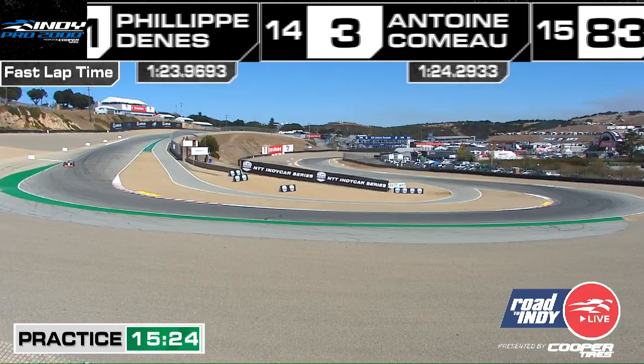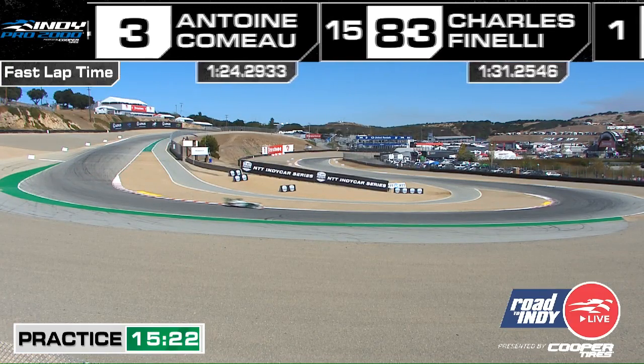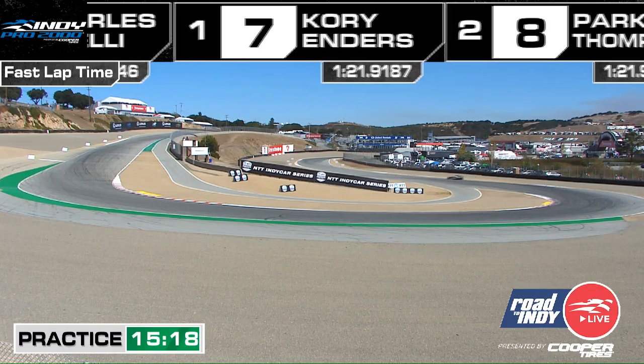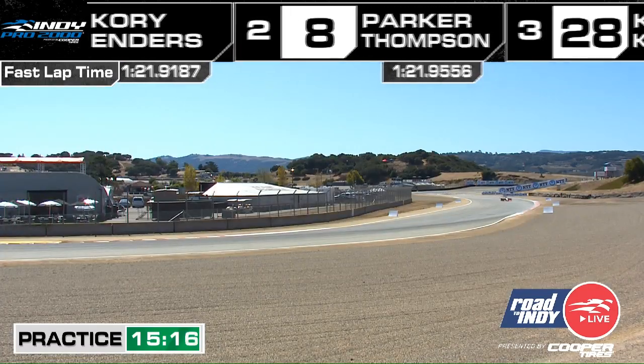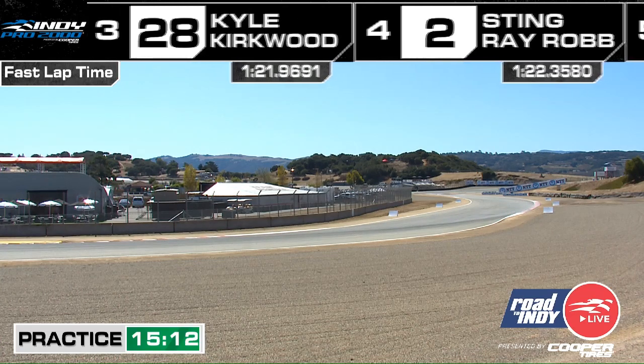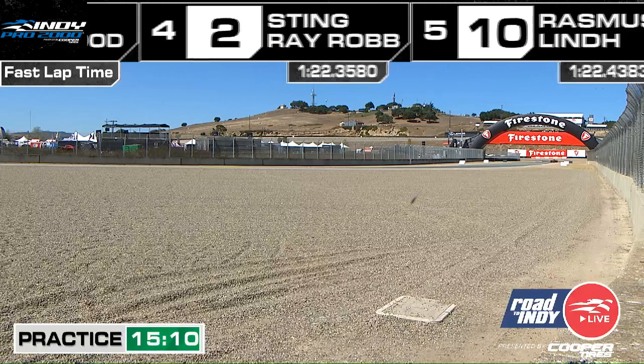Main events, first of the 2 main events starting in the afternoon. Indy Lights on track at 3:10. Love that shot. The iconic turns 1, 2, and 3 here at WeatherTech Raceway Laguna Seca. Still, you see the countdown clock there. 15 minutes to go in the run.